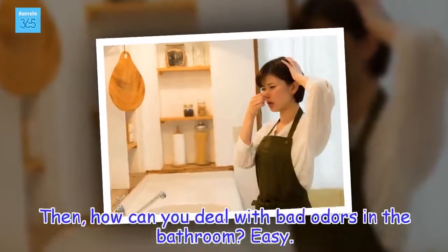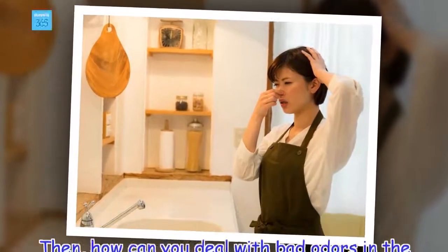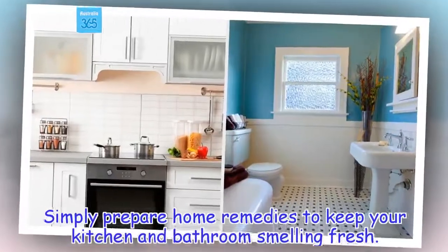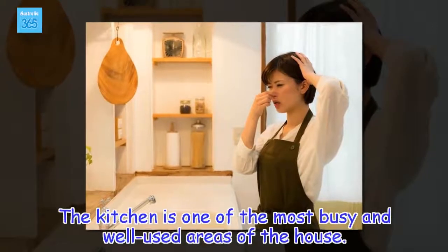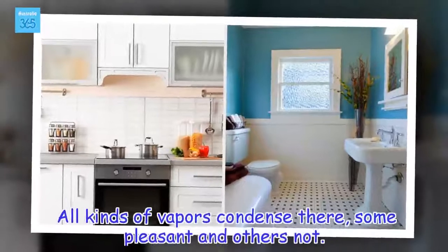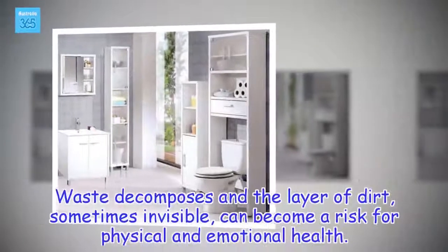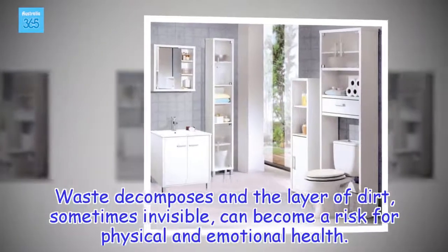Then, how can you deal with bad odors in the bathroom? Easy. Simply prepare home remedies to keep your own kitchen and bathroom smelling fresh. The kitchen is one of the most busy and well-used areas of the house. All kinds of vapors condense there, some pleasant and others not. Waste decomposes and the layer of dirt, sometimes invisible, can become a risk for physical and emotional health.